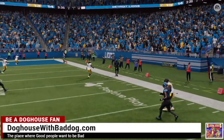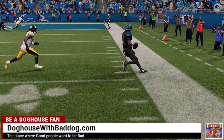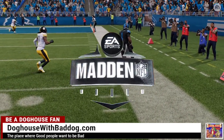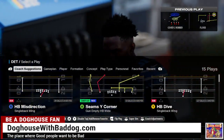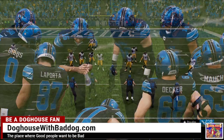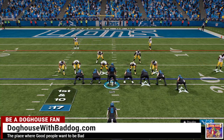I tell you what, it looks like he's shaking off that pick 6 just fine. It's not just defensive backs that have to have short memories. Quarterbacks utilize that as well. A much more confident throw right there. So here's a 1st and 10 now, down inside the 20.